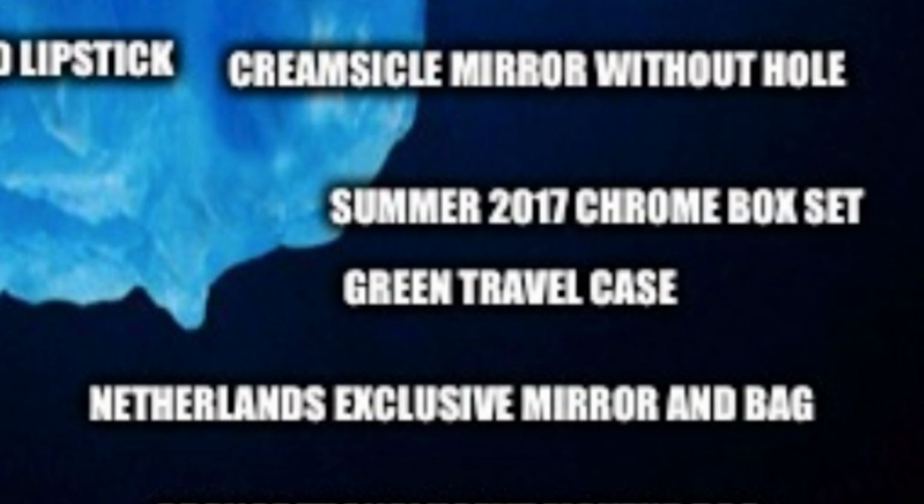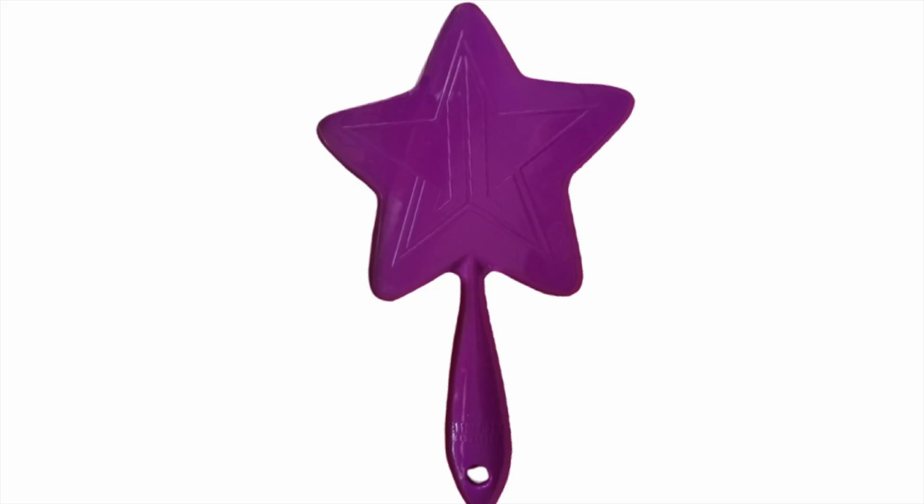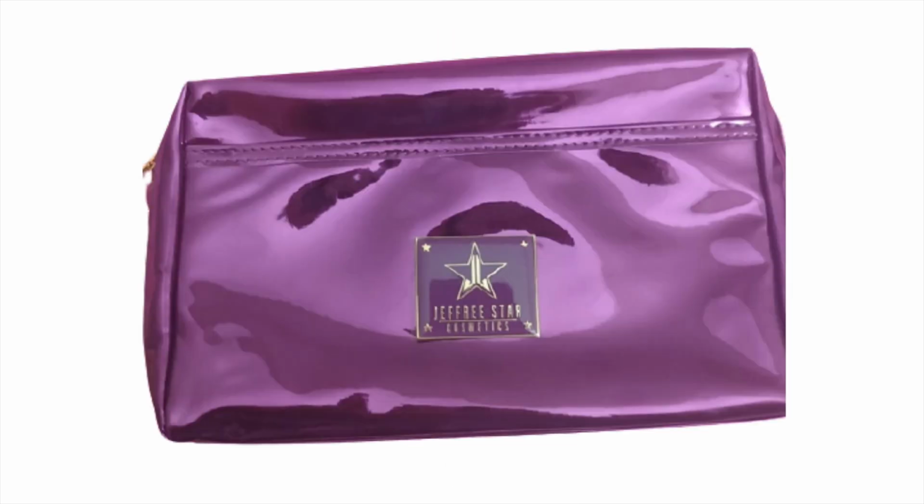Next, we have the Netherlands exclusive mirror and bag, which is the purple color. Beautiful. I would love this to be released everywhere else. However, it won't be because it is a Netherlands exclusive. It's hard to come by. You can come by it though, and when you do, you will spend quite a bit of money on these items. That's why it's so low on the Iceberg.